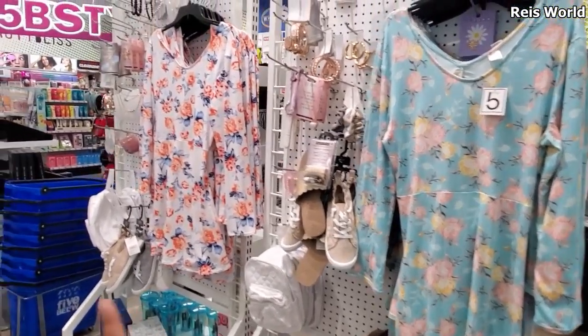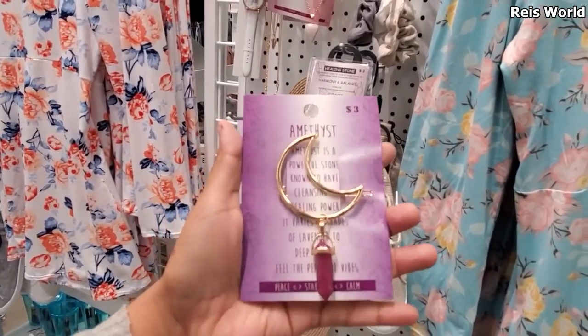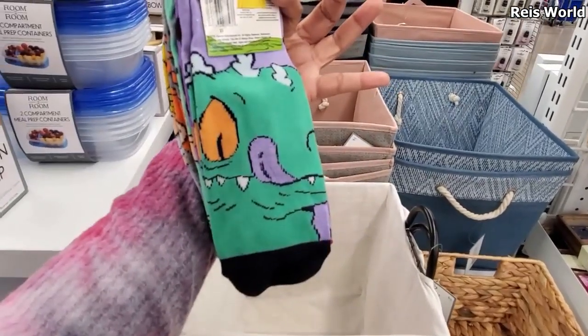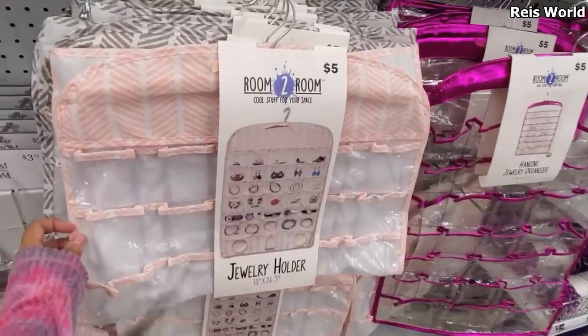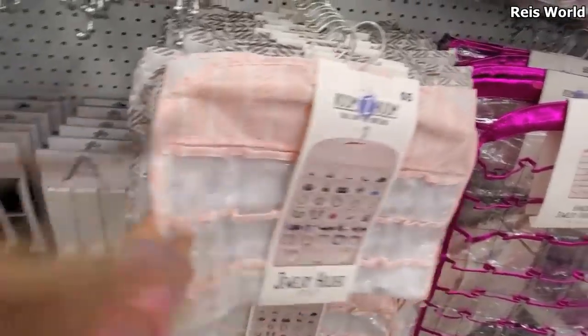We have a dress. We have two different types to choose from. $3. Okay, keep this in your handbag. Look right here. Random find. $5. We got Rugrats. How funny. $5 jewelry holder. Okay, not bad. You could even use it for your makeup.